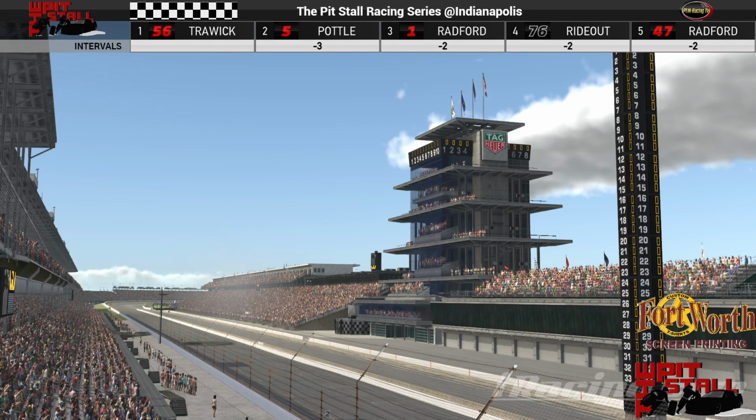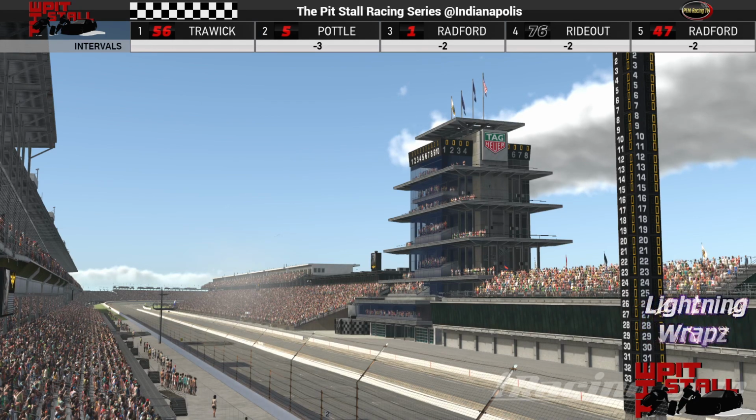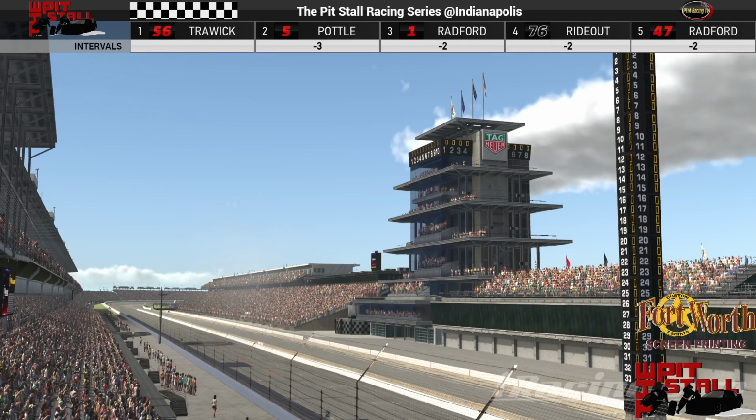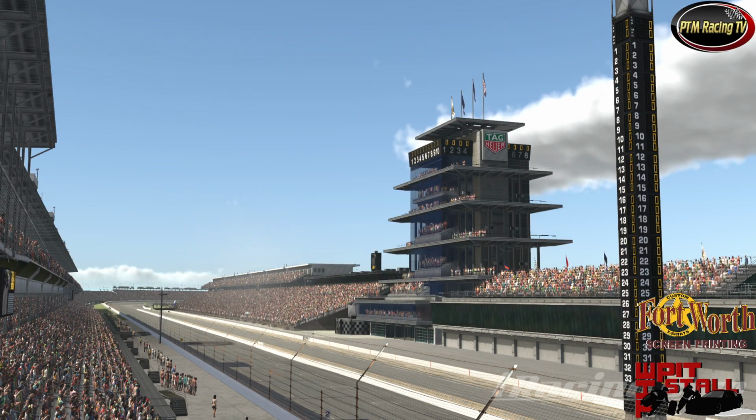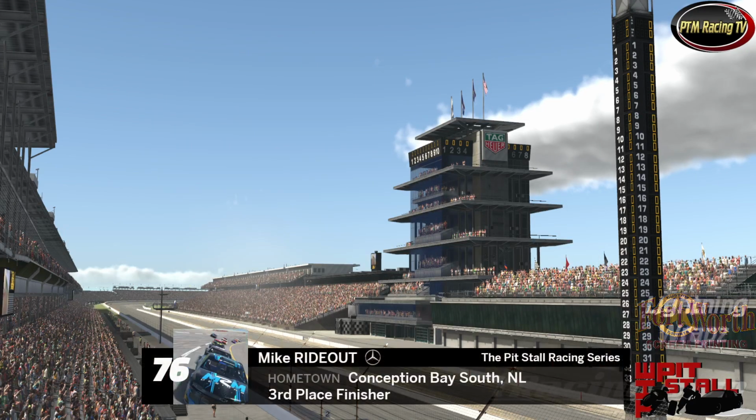Just confirming right now that the time penalty was set. I mean, that's what it looks like it's going to be set as. I think that's how we're going to work it. Making sure I got this right here. Hold on, let's look at the top 3 again. All right, Rideout, Radford, Trawick. Okay. So looks like that's how we're going to work it, I guess.